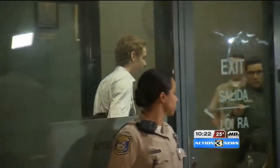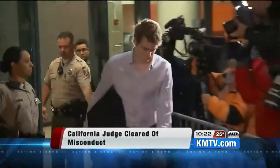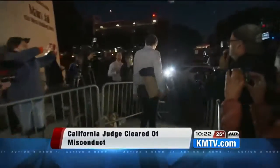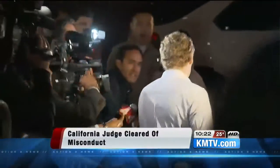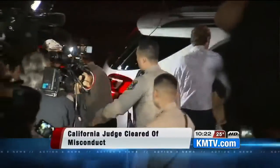Well, the California judge in a high-profile sexual assault case has been cleared of misconduct by an oversight panel. The Commission on Judicial Performance received thousands of complaints about Judge Aaron Persky. Persky sentenced Stanford student-athlete Brock Turner to 6 months in jail and 3 years probation after he was convicted of sexual assault against an unconscious woman. Today, the Commission said the sentence was within the parameters set by the law. It's set the closing investigation later on.